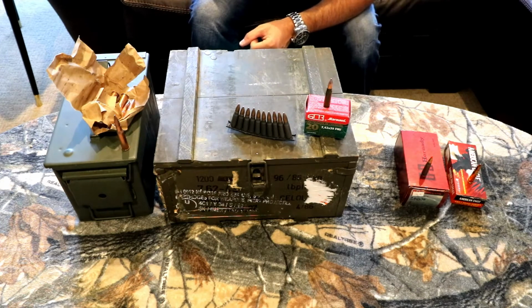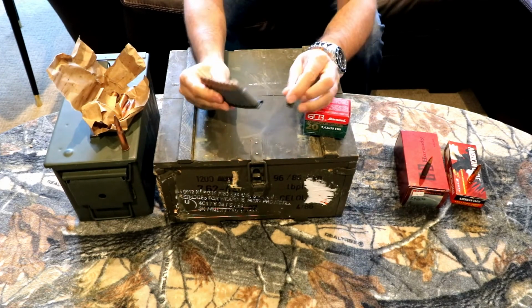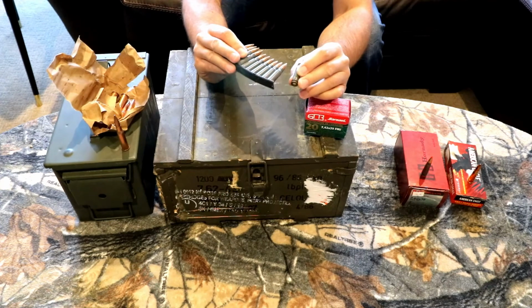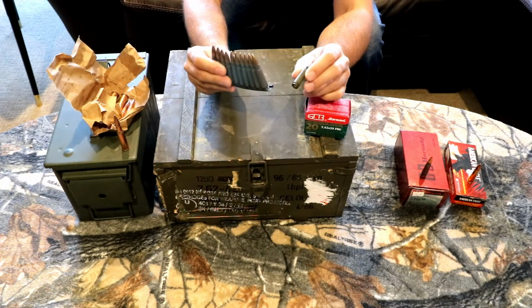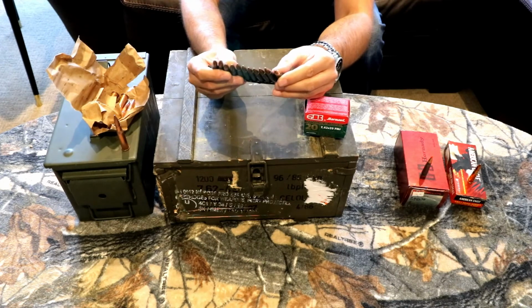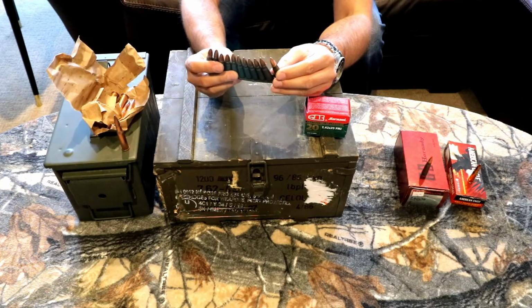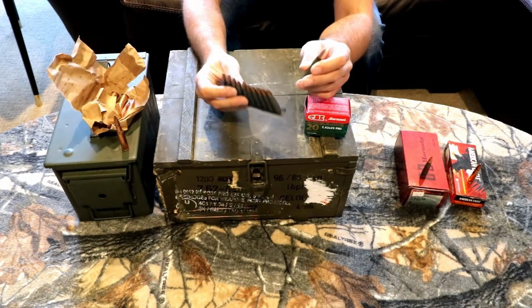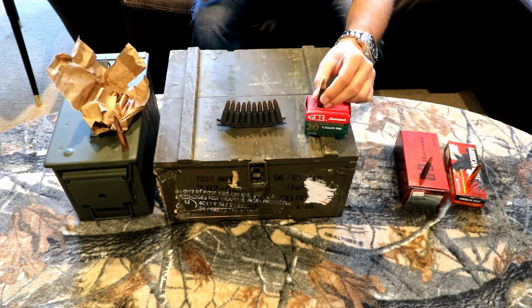From what I can tell, if you look at the difference between these two rounds, these SMBs and this Bernal, other than the fact that we're dealing with a slightly different colored steel case, the bullet looks virtually identical to me. In fact, I would say it looks identical, the bullet. So really what you're buying here is non-corrosive.